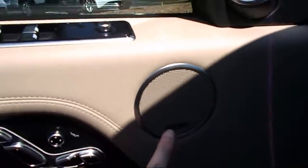You've got your real wood right here, that is real wood for the price tag you get. Your interior is almond, with a speaker right there with all your 19 speakers. You've got your lock and unlock right here, your seat settings, a black fuzzy little door holder right here, your aluminum handle. You've got all your mirror settings right there.